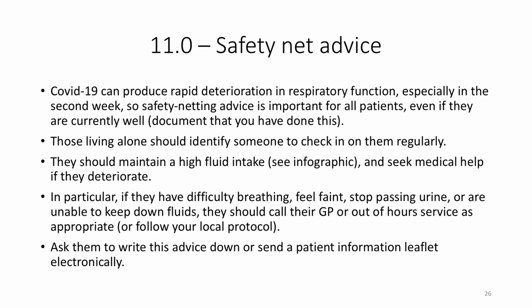11.0 Safety net advice. COVID-19 can produce rapid deterioration in respiratory function, especially in the second week, so safety netting advice is important for all patients, even if they are currently well. Document that you've done this. Those living alone should identify someone to check in on them regularly. They should maintain a high fluid intake, see infographic, and seek medical help if they deteriorate.